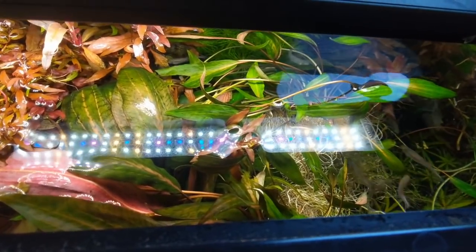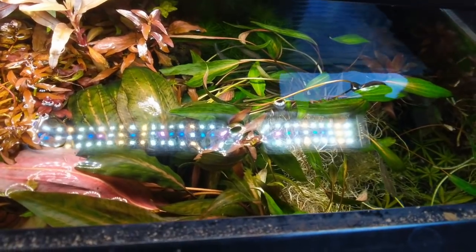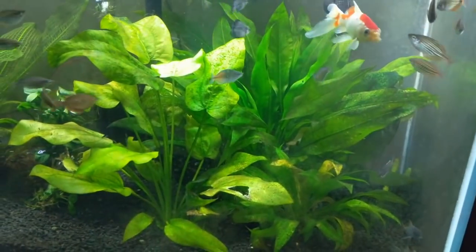And then after I planted them, you'll see how many there really are. So you can see this big ball of stuff, and it just looks like a lot of leaves, and it's hard to tell. But I moved them to the 90 gallon.